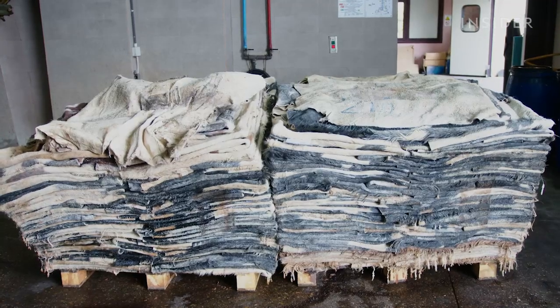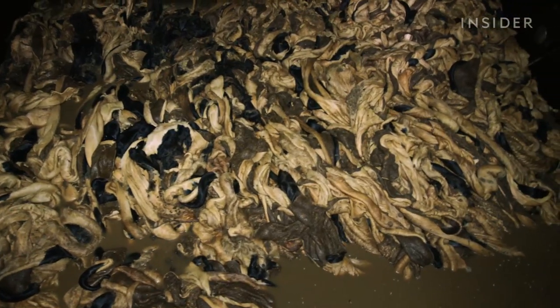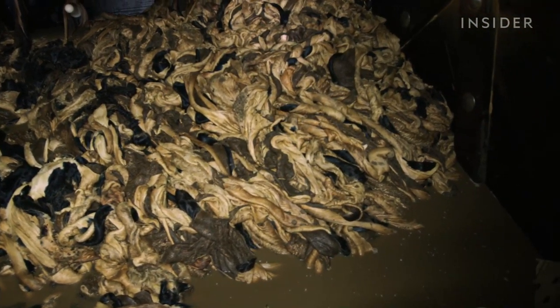When the hides arrive at the tannery, they soak in water for 24 hours to remove the salt that kept them preserved on their journey.